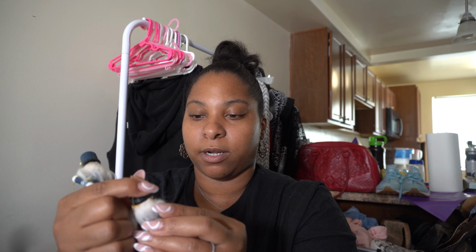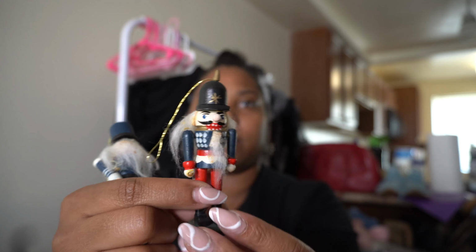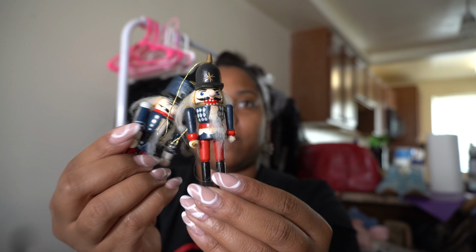All right, I found these really cool nutcracker ornaments. They had a bunch of Christmas stuff out yesterday. They had some Mickey Mouse stuff, but I missed the sale on that. Some of them need some work, but they're super cool. I was thinking about putting them up on eBay. So if this kind of stuff interests you, I will post those on there for you guys. You can go buy them.